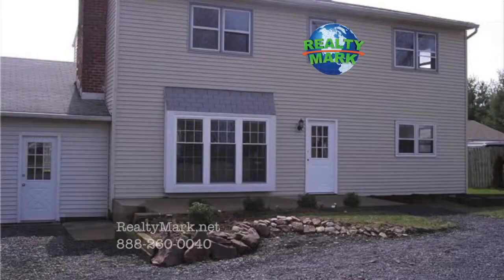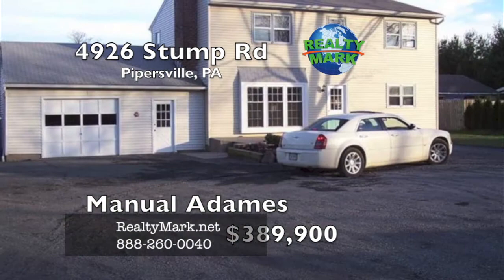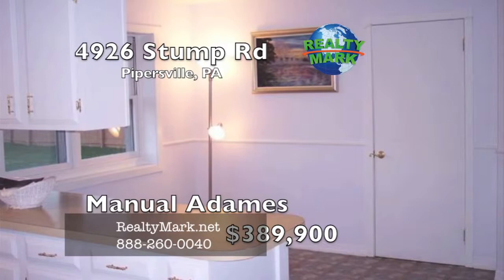This property is priced to sell. This colonial features 5 bedrooms, 2 full baths, eating kitchen, enormous fenced rear yard, wood floors, 2-car garage with 10 off-street parking spaces. The home has a new hot water heater, and the roof is less than 5 years old. The home is located in the desirable Central Bucks School District.